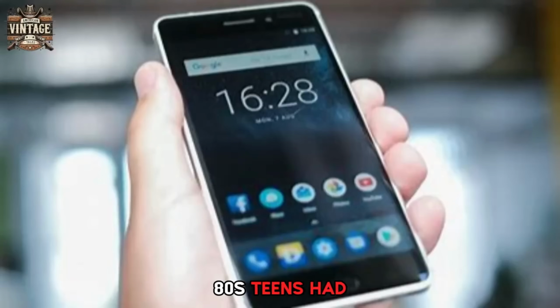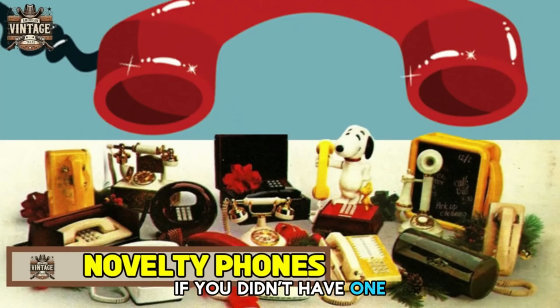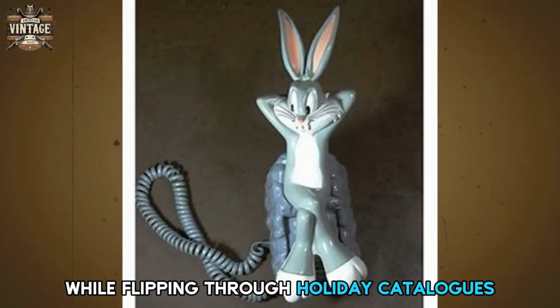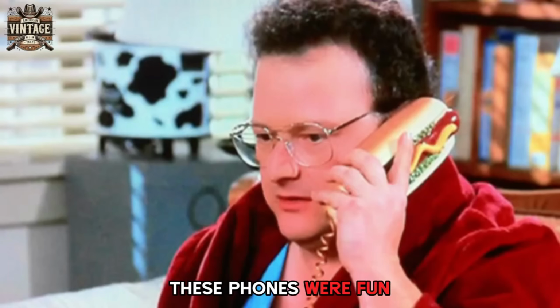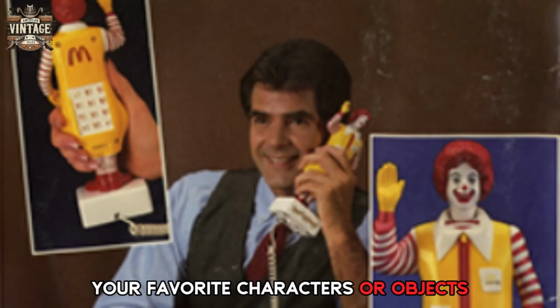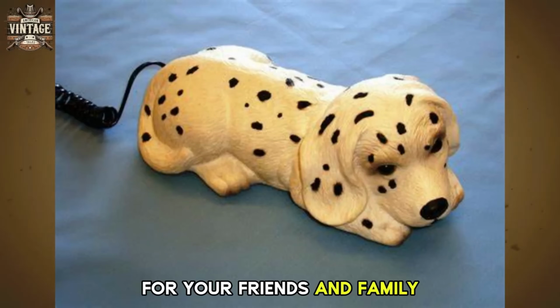Before smartphones, 80s teens had the coolest novelty phones, think Garfield or Snoopy. If you didn't have one, you probably wished for one while flipping through holiday catalogs from Sears or JCPenney. These phones were fun, colorful, and shaped like your favorite characters or objects. They also made a great conversation piece for your friends and family.